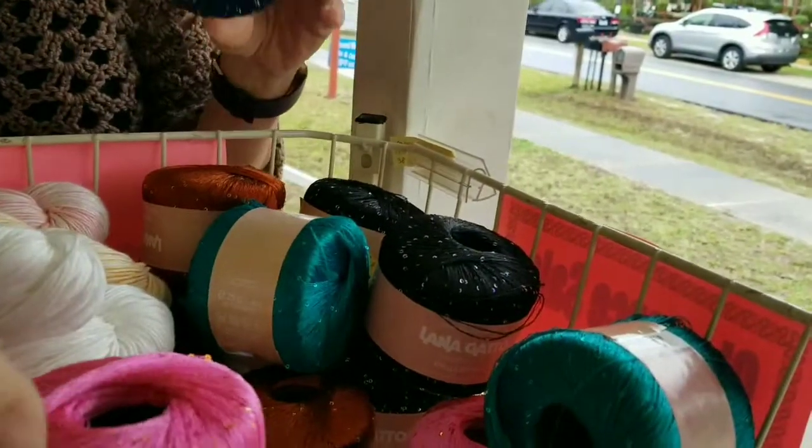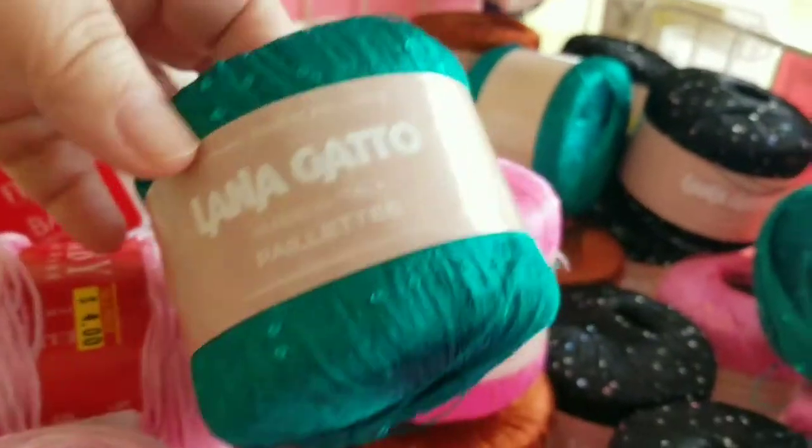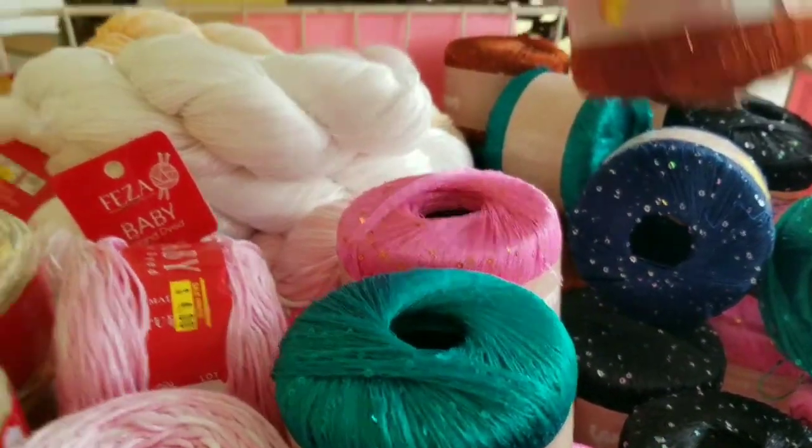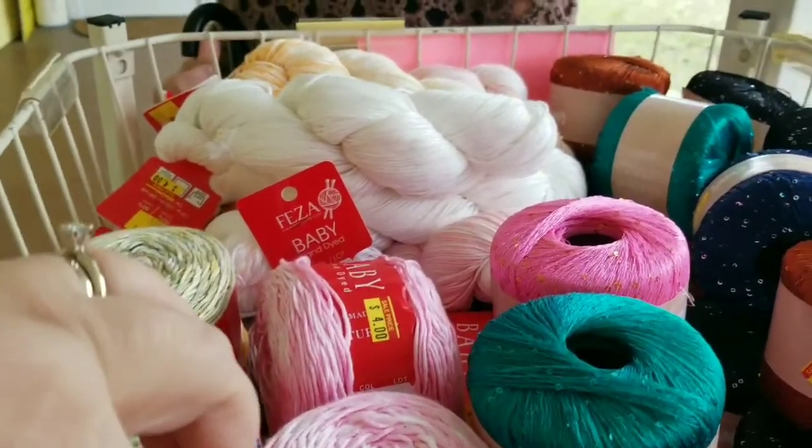But it's just a dollar. Or five, I can't tell. It says $5.50 on one side. No, $1 clearance. Oh, I'm buying all this. You're buying all? Lorie's buying all of the clearance. All mine. These are $4.